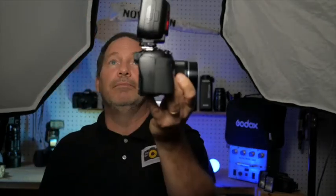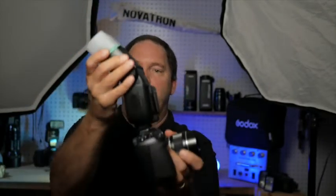And you can put it on like that, angle it, bounce it off the back of you, all of that. But definitely you want some way of diffusing your flash, and you don't want to have it like this and go click, click. Definitely don't want to do that. You definitely want to be very familiar with your camera gear, your flash.